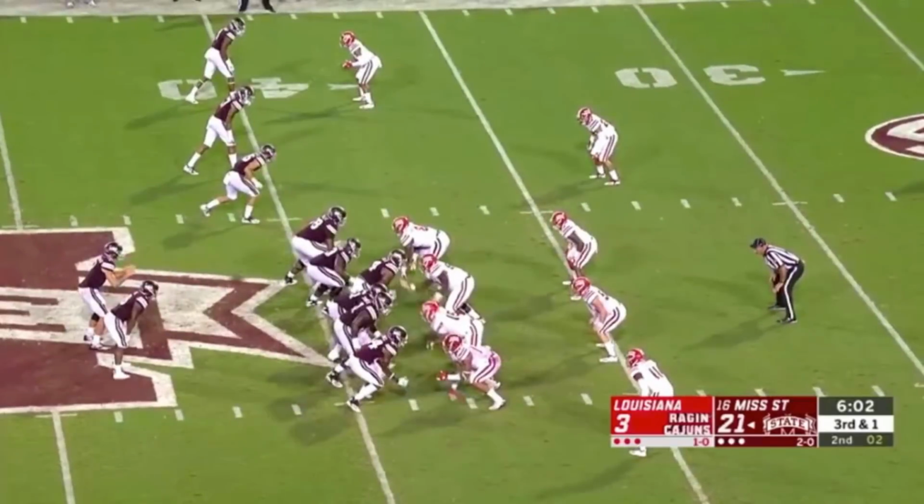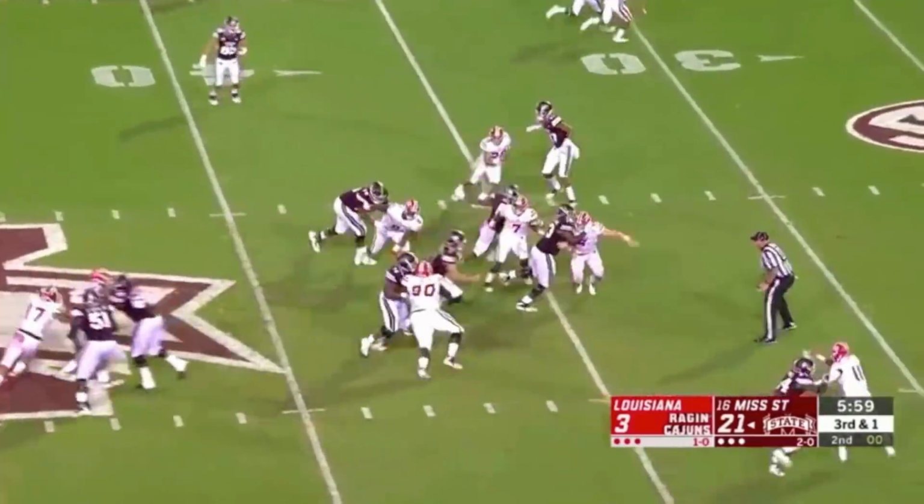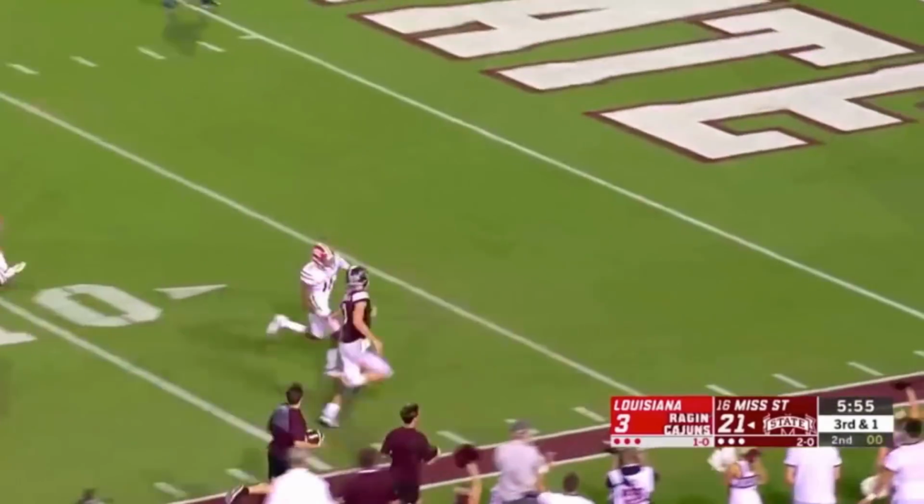You can't guess. You got to go full speed. So keep your eyes right here and watch how he plays this. Steps back, doesn't take on the block, and then just backpedals. Can't play linebacker like that or you give up big runs.